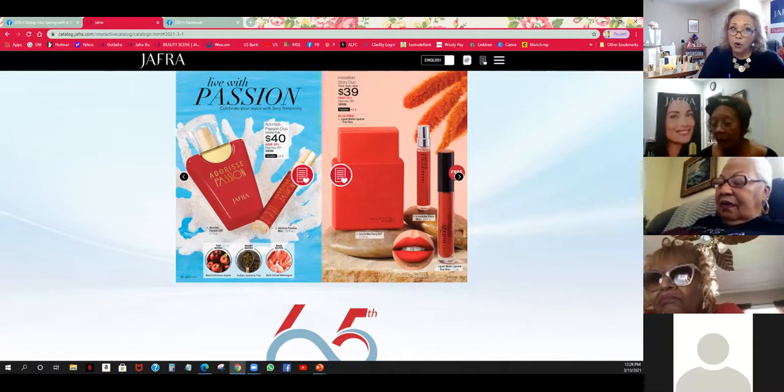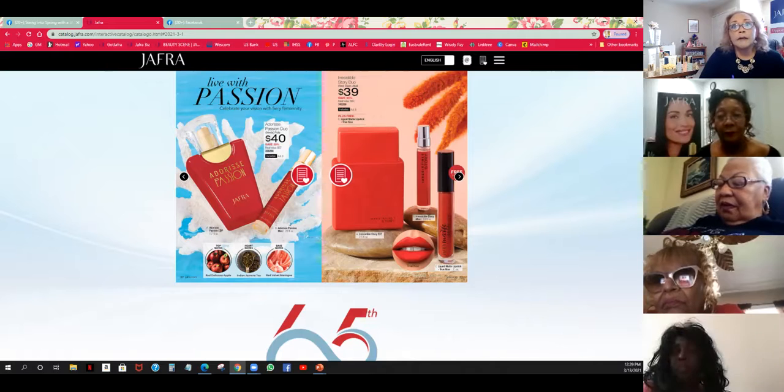And we do have a whole family of fragrances. If you are a Jafra lover, you probably have seen them. And then the Story, this one is beautiful. And again, this comes with a free matte lip balm. And that's $39. That's the EDT.